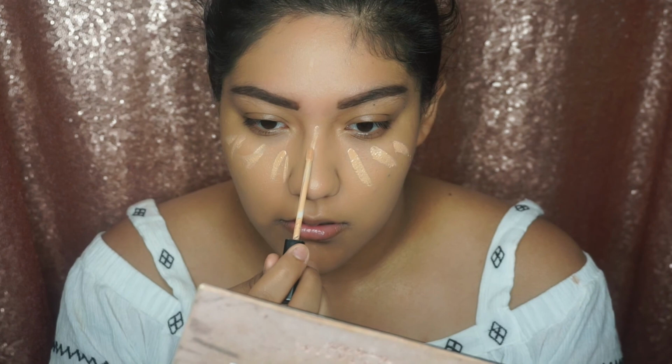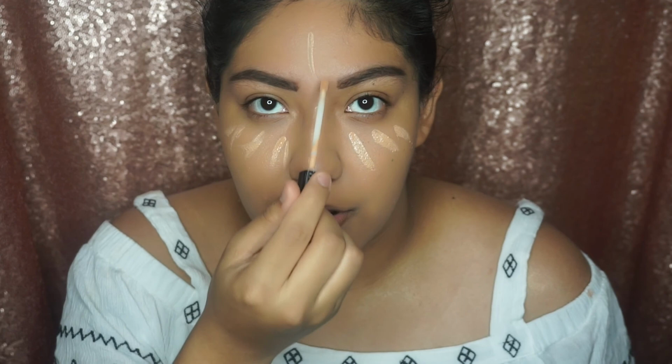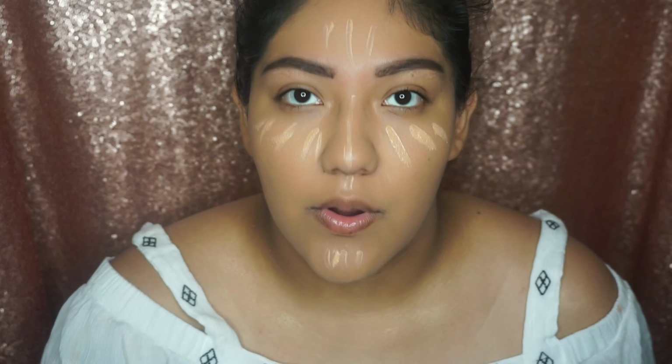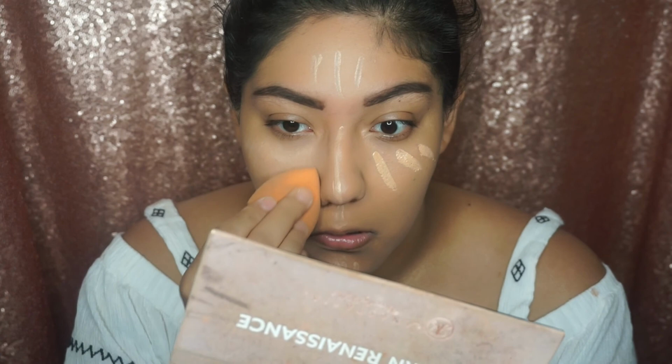Again, you guys, very, very simple, easy look. This is what I usually wear when I have to get ready for work, or if I'm running late somewhere, or I have no idea what kind of makeup look I want to do, I go ahead and just do this one. It's very easy, very achievable, so I like it. Very simple.